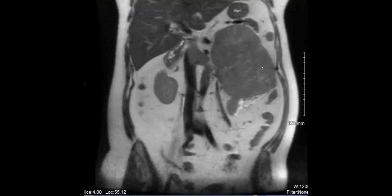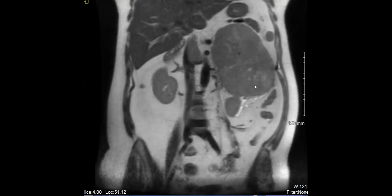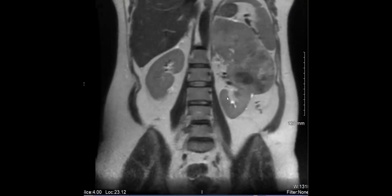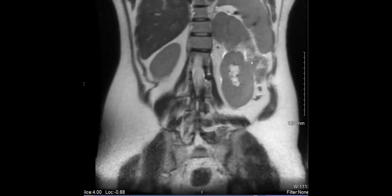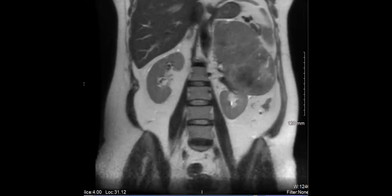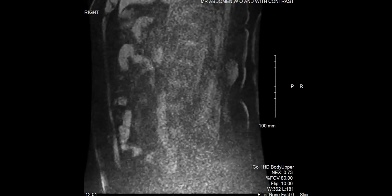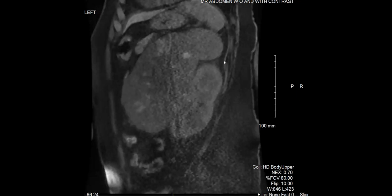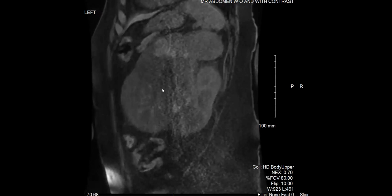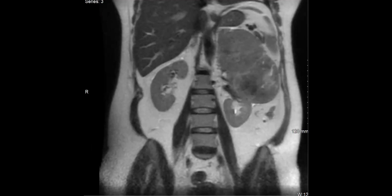And this is the coronal T2 weighted sequence, where again, you can see that it's separate from the kidney, pushes the left kidney inferiorly, heterogeneous on T2 weighted images, some T2 dark signal within it, with corresponding intrinsic T1 bright foci within it, suggestive of areas of hemorrhage.